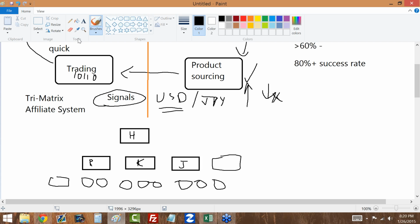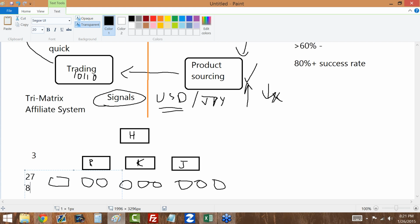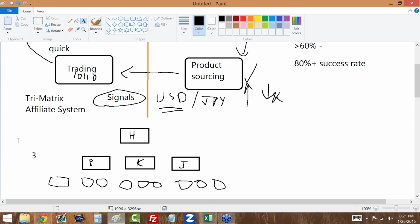Okay, basically you can only have 3 people on your first level, which would necessarily mean that you would have only 9 people on your second level, and then only 27 on your third level, only 81 on your fourth level, and 243 on the next level, and 729 on the next level. Okay, and the next one is, I think, 2187. So these are the only numbers that are possible in the system.